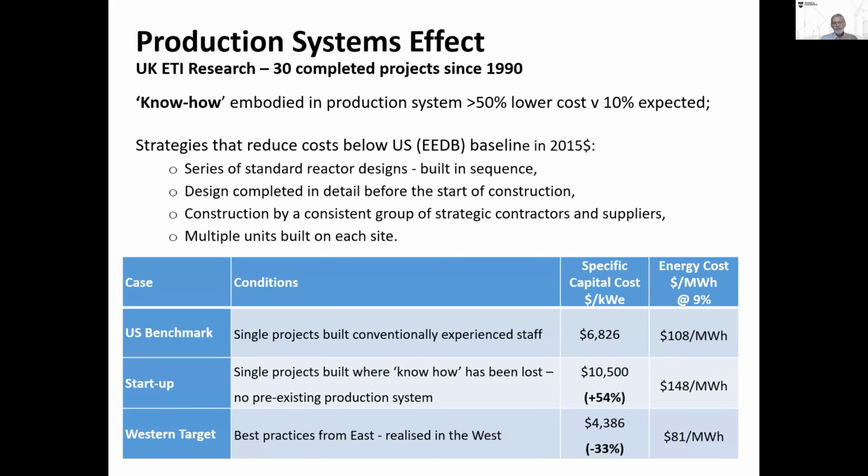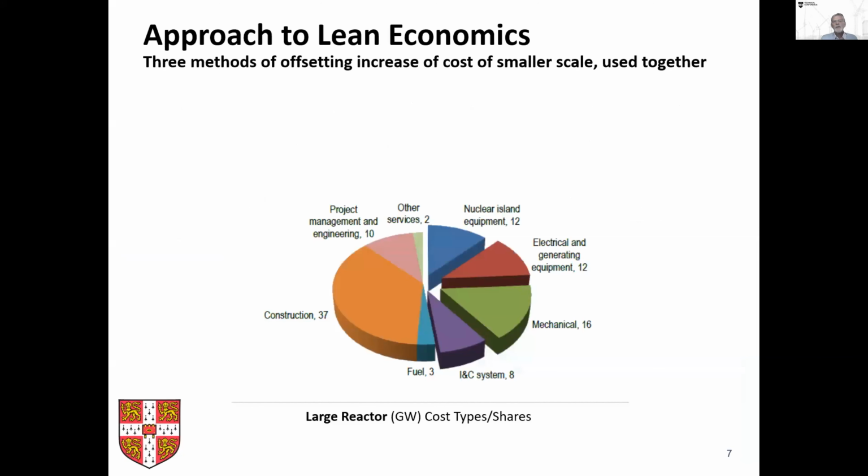If you have experienced staff and use the best production technologies, you can get a third below the benchmark. And the best practices, which mainly have been forged in the East, in Japan and Korea, and to some extent in China, realized with the cost structures we have in the West are about a third below that. So the scope for improvement is huge.